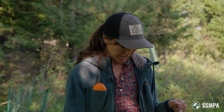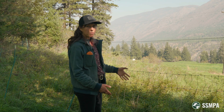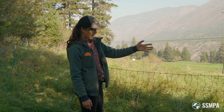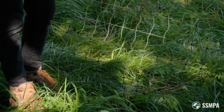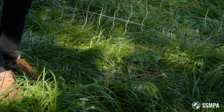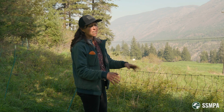Some of the cons to using the netting is that it can ground out easily. So a lot of folks, when they set up electric netting, they will weed eat along the edge. We really don't like to do that because it's time and fuel. So often we will graze an area very lightly with cattle or sheep and then set up the netting to hold in hogs or chickens.